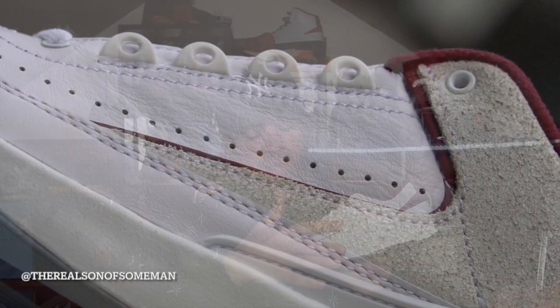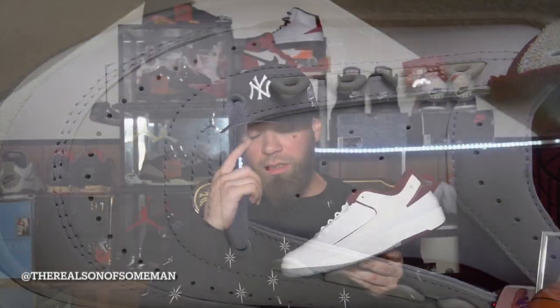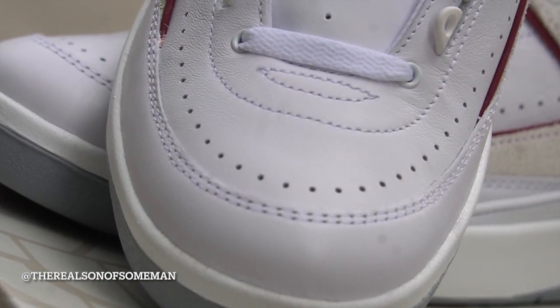Like I mentioned before, the leather. Check out the leather here on the side panel, next to the cherry wood red piping along the side here. It looks pretty decent. You got your regular standard Jordan 2 lace holes. These are just in white, no different color, not like that off-white color or nothing, just plain white. Taking a look at the toe box, nothing crazy, except for, like I said, the leather is actually pretty decent.